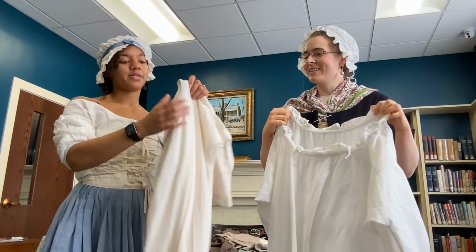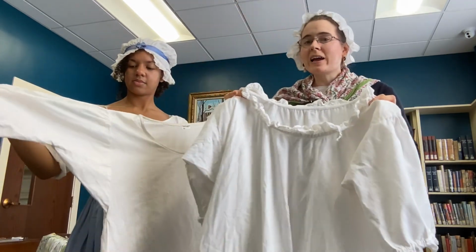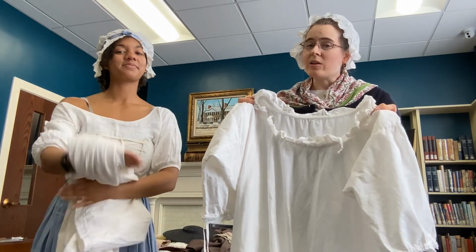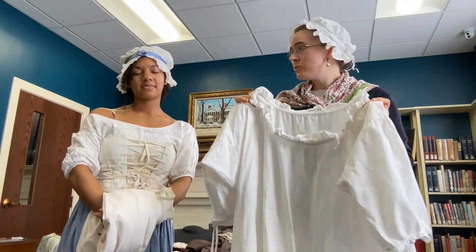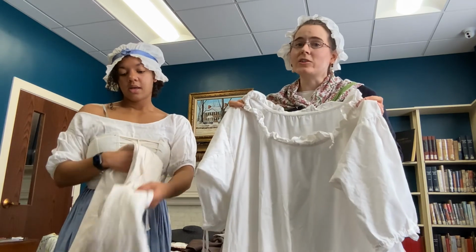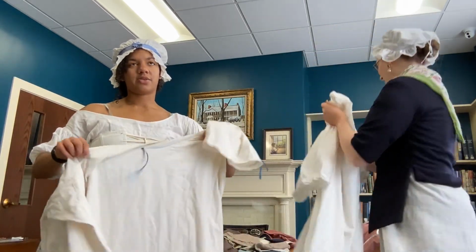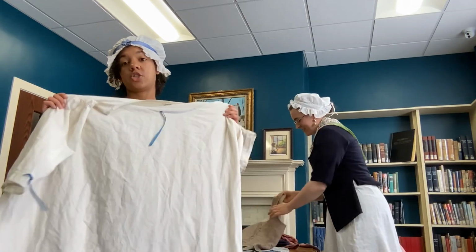Here we have another one. This one's a cotton, and ladies, I know cotton is all the rage now, but it really is not going to keep you as cool in those summer months as a good old-fashioned linen shift. I don't know. I like to keep up with what's trendy.